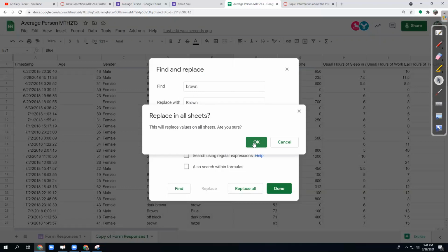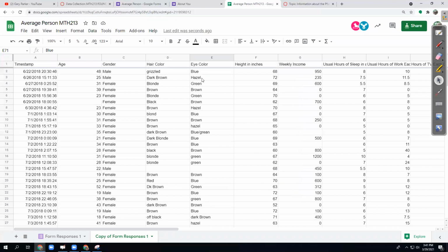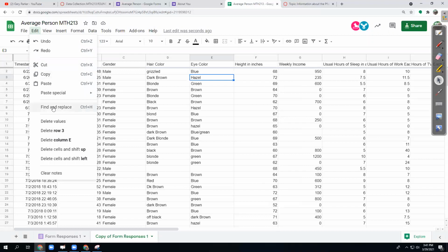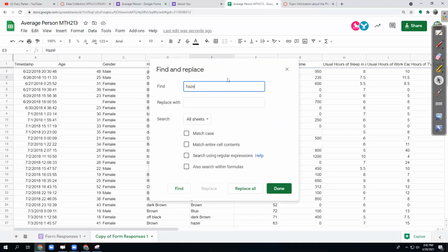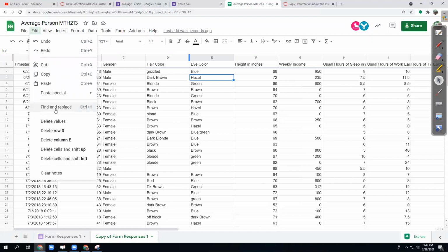Oh. Didn't realize it would do all sheets. There we go. This sheet only. So I don't want to mess with the original sheet. Let's see, Hazel. And there are ways to deal with this when you make the form, but it's a little bit tricky. I'm just going to do one more, we'll call it good. I guess I should do green too. There's probably a bunch of those.